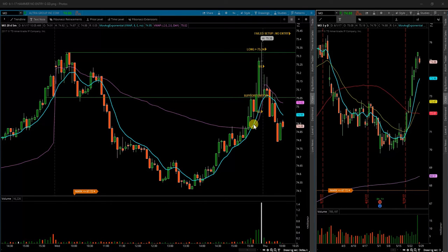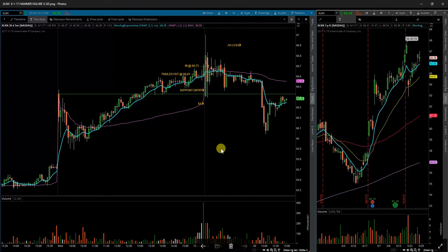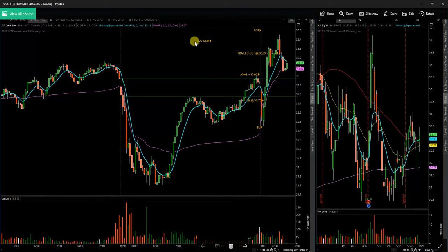Next up is Xlnx. Opened up, showed tremendous amount of strength there, sold off almost immediately. A little bit of consolidation, indecision pattern there, gave an inside candle, which I took a trade just above this green candle, and trailed me out almost immediately for a small loss. Now onto some other good trades.